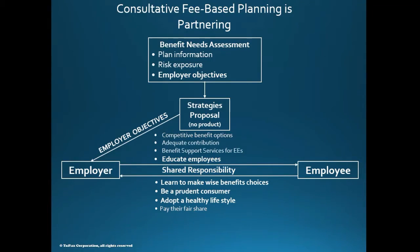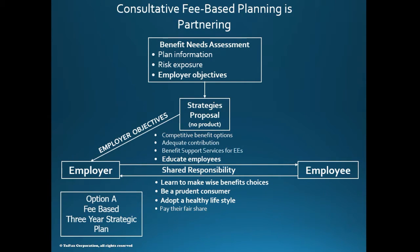Now, that can be a fee-based option for a 3-year strategic plan, or you can add it as just a value-added service and promote it that way. And if you don't want to charge a fee, be sure and identify it as a strong value-added service.